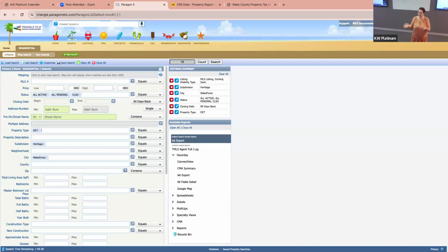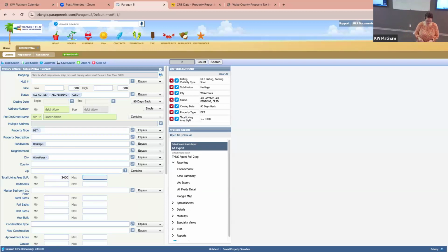When I look at square footage for properties, I try to stay within 10%. So my 10% rule is 10% below and 10% above. In this case, the house is 3,700 square feet, and 370 square feet is roughly 10%. So I'll probably look at 3,400 square feet to about 4,100 square feet. No, not 41,000 square feet. 4,100.